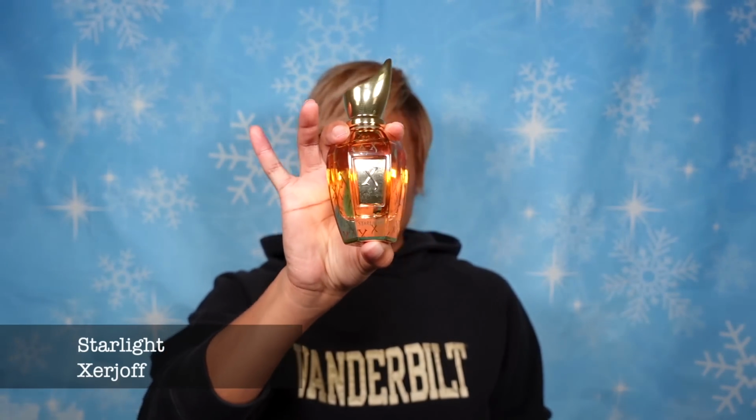But y'all, Starlight, here she is. Wow. Starlight, let me tell you something. I had heard good things about it, and I remember sampling it in the summertime, and I was like, this is good, but it's gonna be amazing when the weather drops. This is a cardamom and almond scent, but yet it's still bright and fresh because there's bergamot in here too.